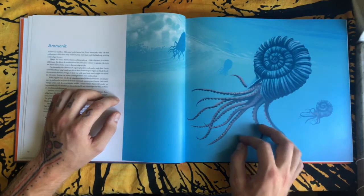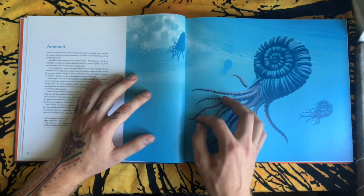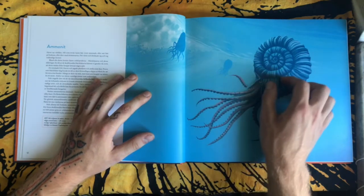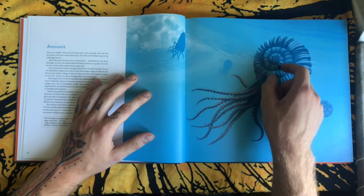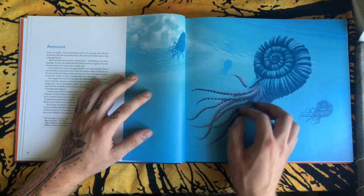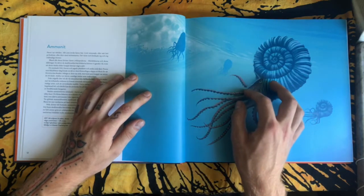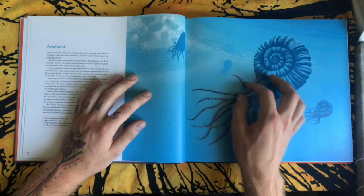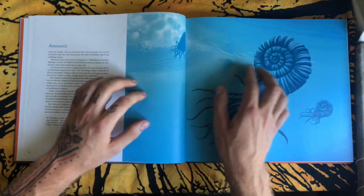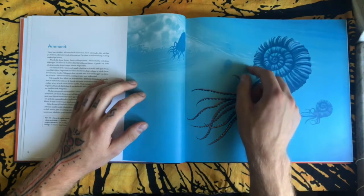And perhaps like modern squid and octopi, they might have been able to spray out some black inky substance to confuse predators. Now the ammonites are a group of animals. They existed for a very long time, more than 300 million years, eventually going extinct 66 million years ago, the same time as the dinosaurs disappeared. And there were many, many species of ammonite, and they came in many sizes, from the smallest one about as big as a fingernail, to the largest ones where the shell would grow as big as a tractor wheel.